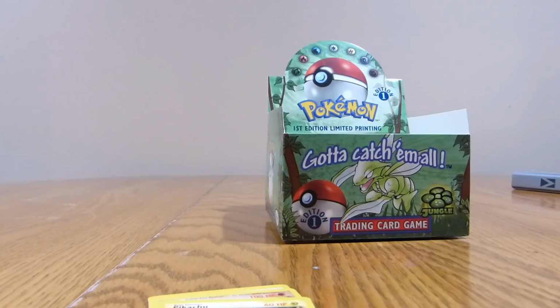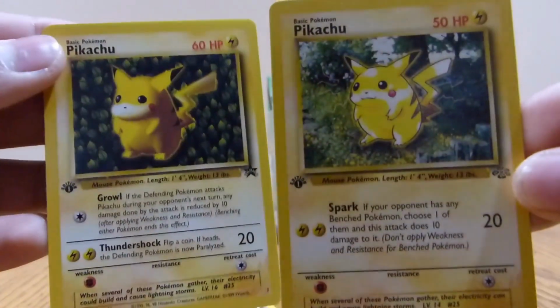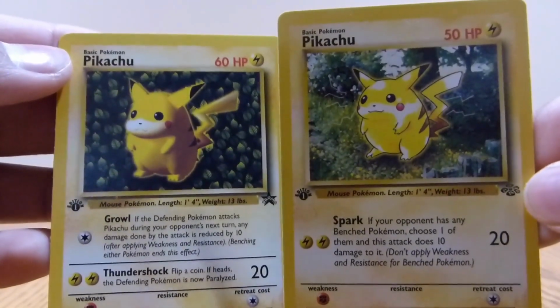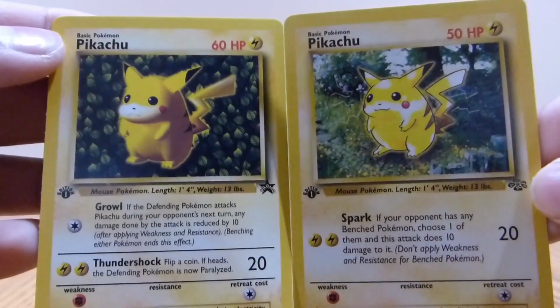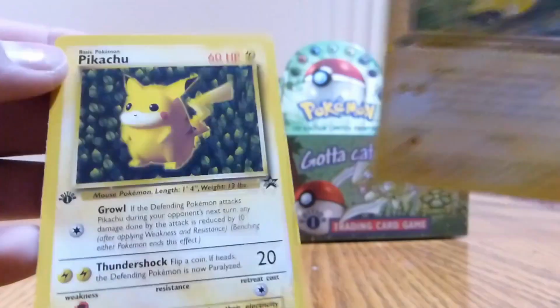I found the other Pikachu, guys. This is the other Pikachu. Completely different attacks and everything. What just happened? Am I special? Like, do I get the other Pikachu? I'm just blown away. I don't know what this is. That's probably not the Pikachu that Wizards of the Coast intended.